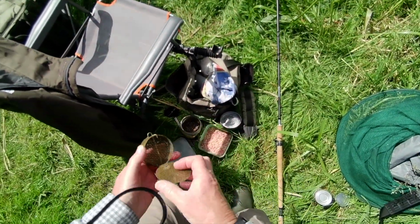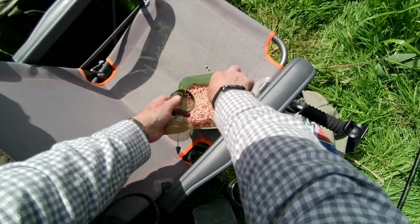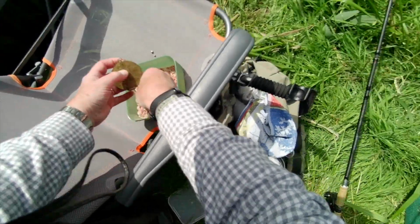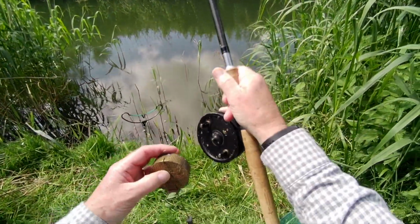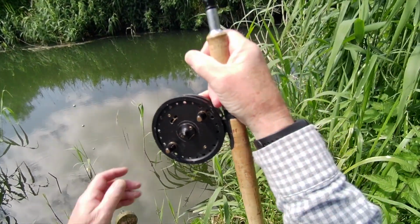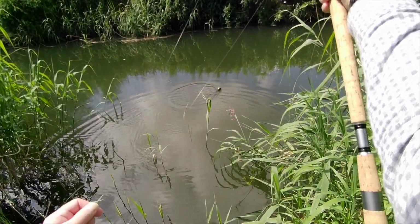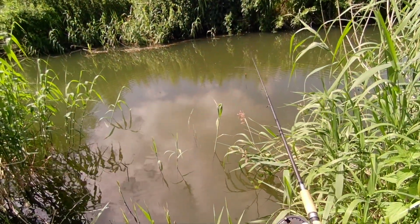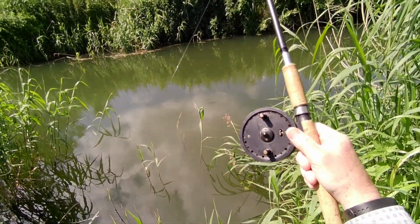I'll try my maggot dropper. I didn't buy a lot of maggots because I knew I wouldn't be here too long. I've had this maggot dropper so long I can't remember. I hope I don't lose it. It's a bit of a heirloom. And that's interesting. That hit the bottom a lot sooner than I expected.